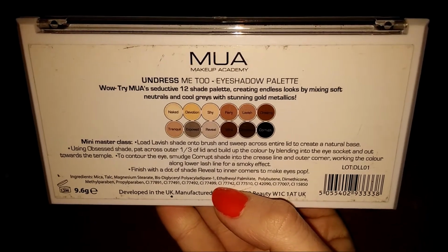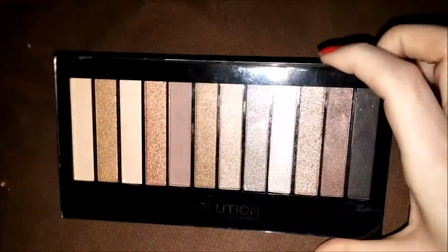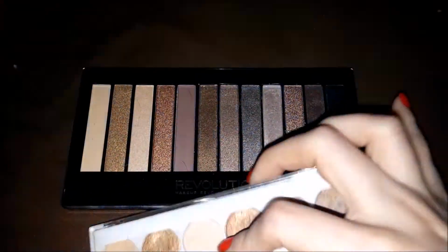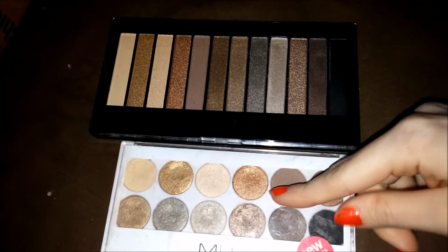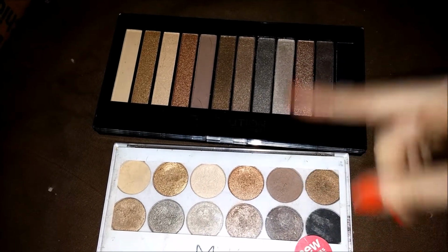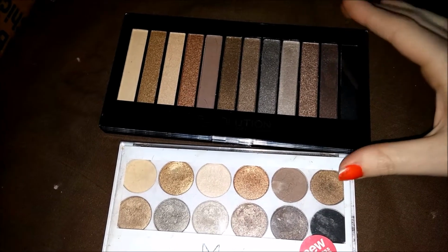And this is the Undress Me 2. It has 12 shades and they all have names. And then we have the Makeup Revolution one, which is called Iconic 2, and it doesn't have names for the colours. These are both very similar, obviously, because they're both supposed to be a dupe for the same product. They are both £4 from Superdrug. This is also on the MUA website, and this is also on the Makeup Revolution website.